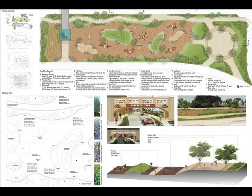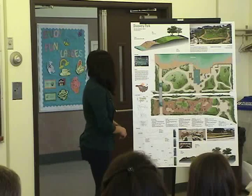This isn't a playground that's red, yellow, and blue. It's not plastic. It's real. It's natural. And it gives you back the connection of nature that we all had when we were little, but I want to give it back to this modern society now.